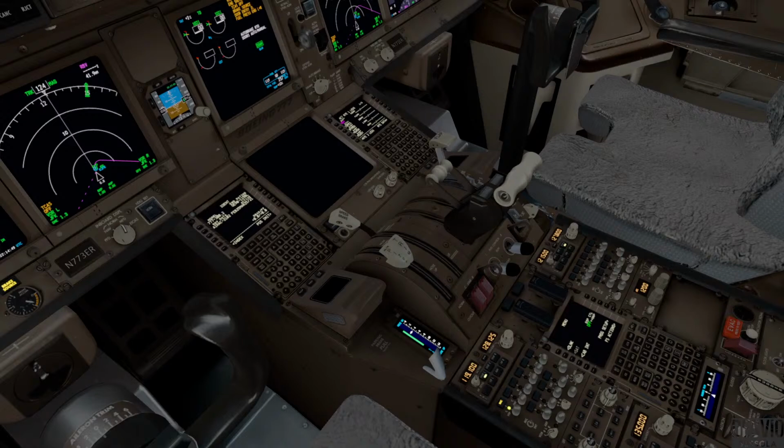Kennedy Tower, American 9714 Heavy. Ready for clearance, American 9714.